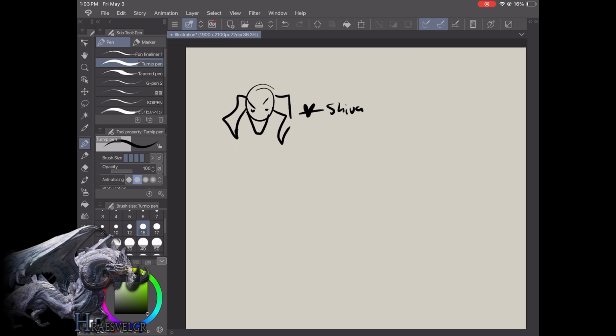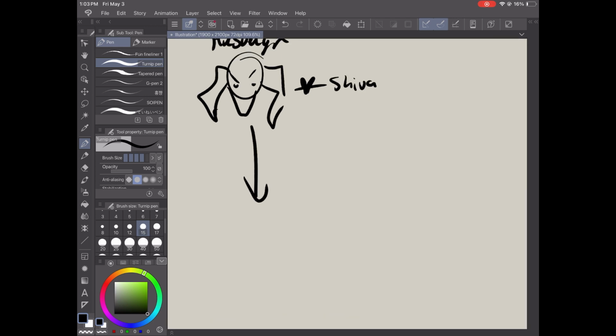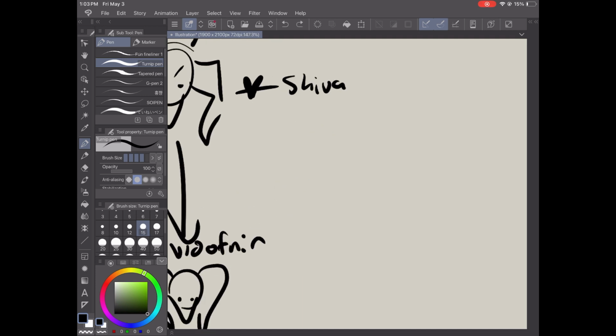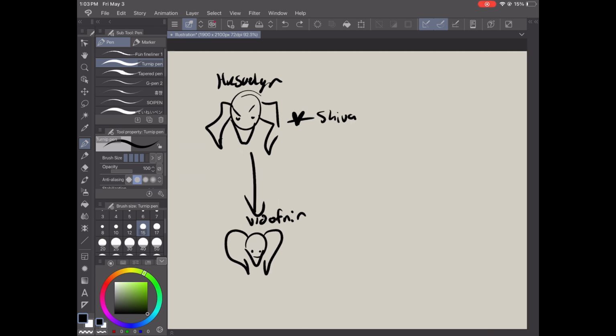And we know that Hresvelger has a daughter in Vidofnir, right? We know that her dad is Hresvelger. But her mom's not Shiva. Like, this is not happening. So Hresvelger parthenogenesis Vidofnir into existence. That's something we can speculate on. To my knowledge, I haven't Googled. This is just based on my experience playing the games.